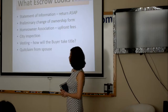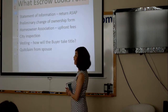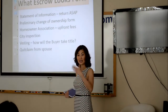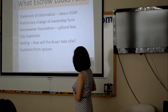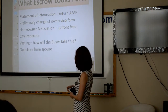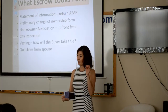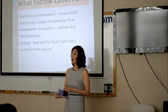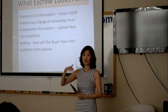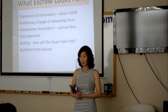Okay, we can go to the next slide. Now I'm going to go over a few of the items we look for when you have an escrow open, items we need to pay attention to. As soon as you open an escrow, the escrow instructions get sent out in a package to the parties. In there will be a form called the Statement of Information. It is a form that the buyer and the seller need to complete and return to escrow right away. When we receive that form, we send it to the title company immediately, so the title company can check whether the buyer or the seller has any liens or judgments against them.